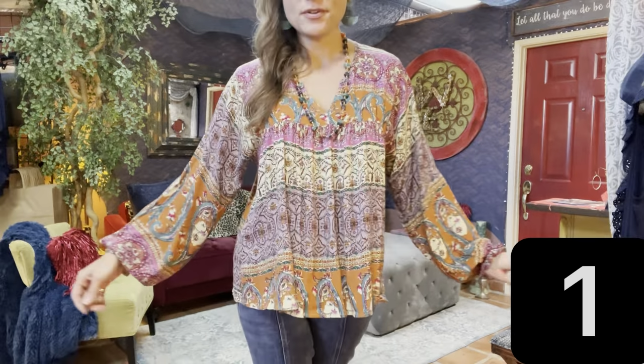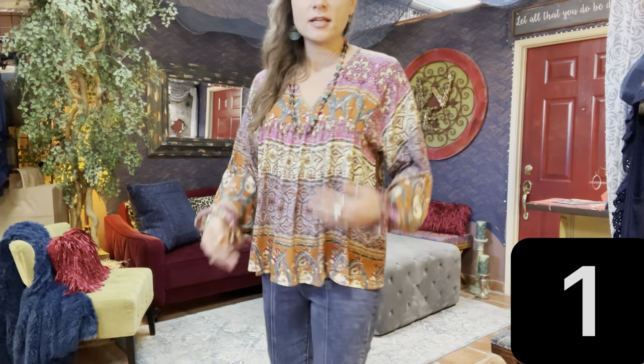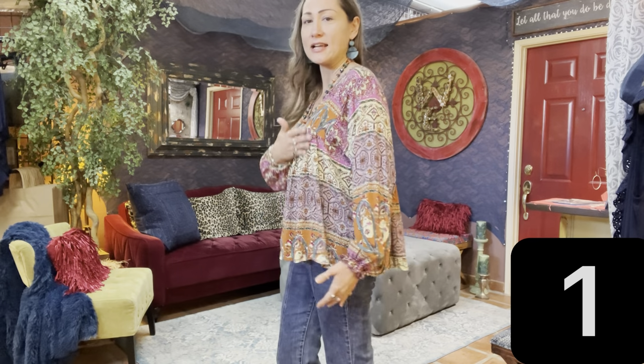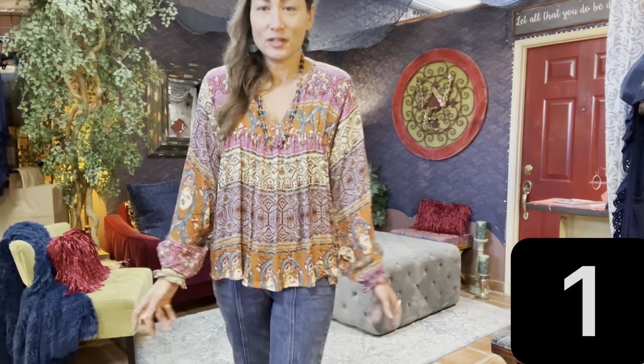Look at this beautiful blouse. So comfortable. It's got the line right here that cuts right across where my headlights are. And a lot of times I don't like that, but really it hangs nice and close to the body and it doesn't give that pregnant look that a lot of baby doll tops give. So I really like it. What do you think?